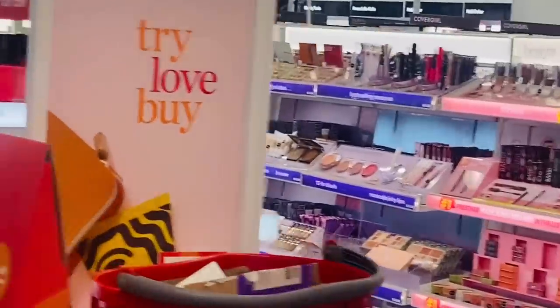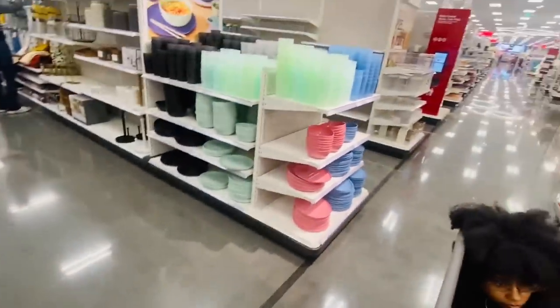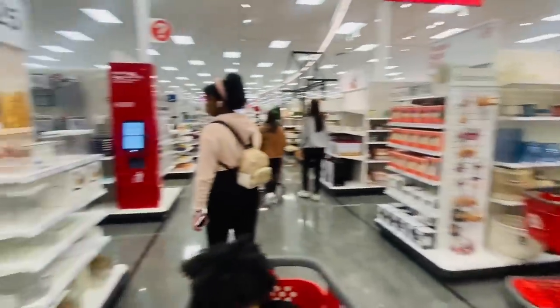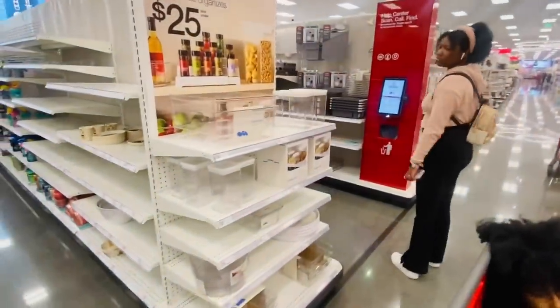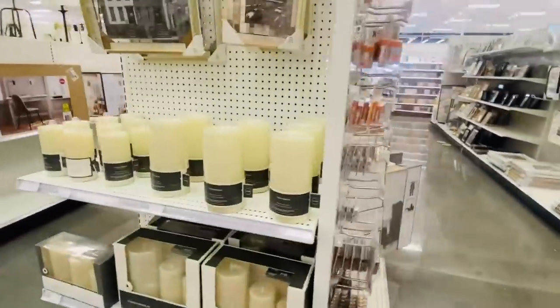It was this new Target that they built, and we wanted to see if there was anything special about it. They had an Ulta in there. It was big. It was, you know, just a little bit different setup. But I really didn't find anything interesting. We bought a few items, but it wasn't anything different from the Target closer to my home. So we just made a little trip, and it was a cute layout, and we did find a few items. So it wasn't a wasted trip at all. Plus, all the Easter stuff was so cute.